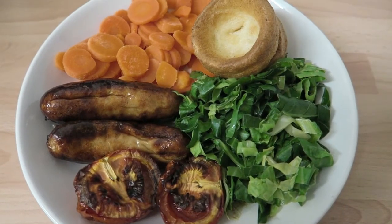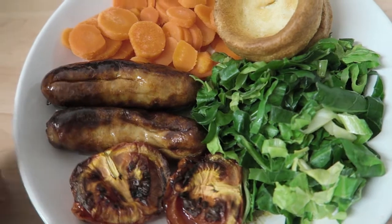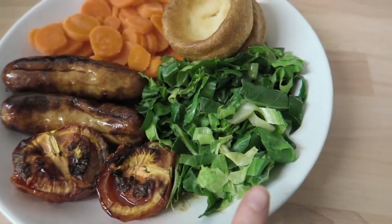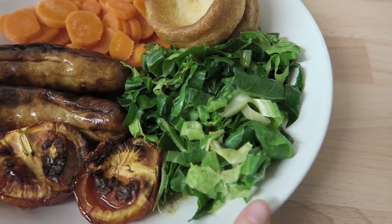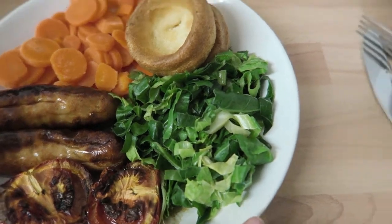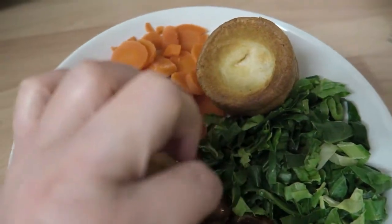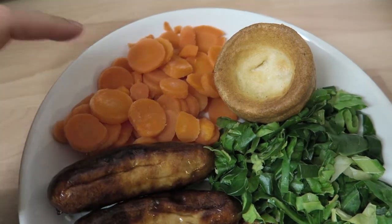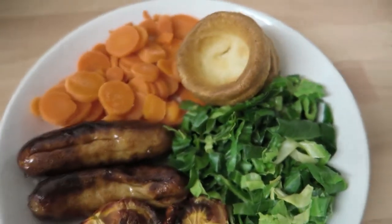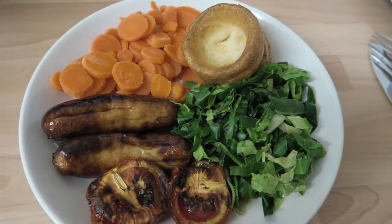Hey everybody, so this is my dinner. So I have 2 of the Marks and Spencer's skinny sausages for 1 syn each. I then have a whole tomato, which I've cooked both sausages and tomato on the Halo. I've then got some spring greens. Is that right, Matt? Spring greens. Yeah, so spring greens, which is speed. I think it's speed, it's cabbage, so yeah. And then I have some carrots here, which are also speed, and I have 2 Yorkshire puddings here for 5 syns. So I've got 7 syns in total. Yeah, so I'm going to eat this and I'll catch you in a while.